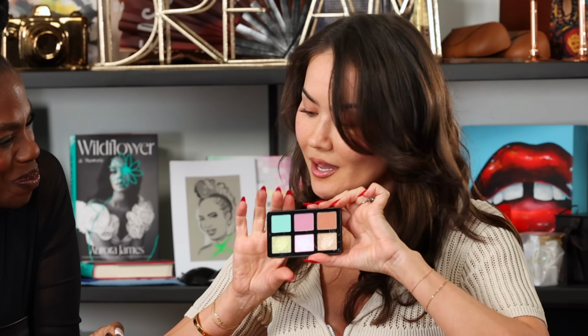But I really, in this palette, I listened to everybody's reviews and all the comments, and they were like, please, can we have some mattes to pair with all of these brilliant dynamic shades? So the new Pastel Dreams palette has these 3 beautiful pastel mattes. Gorgeous. That are super pigmented.